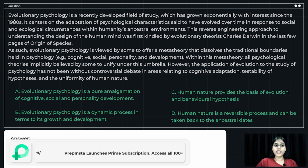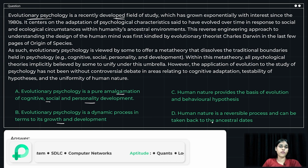It is talking about evolutionary psychology, which is a recently developed field of study. So what is the question asking? What do you infer from the passage? Right, so let's read the options first. Option A, evolutionary psychology is a pure amalgamation of cognitive, social, and personality development. Option B, evolutionary psychology is a dynamic process in terms of its growth and development. Option C, human nature provides the basis of evolution and behavioral hypothesis. And lastly, human nature is a reversible process and can be taken back to the ancestral dates. Alright, so we have the 4 options with us.